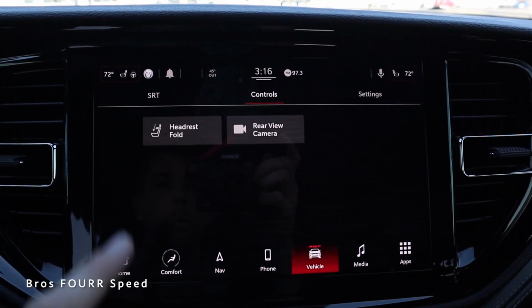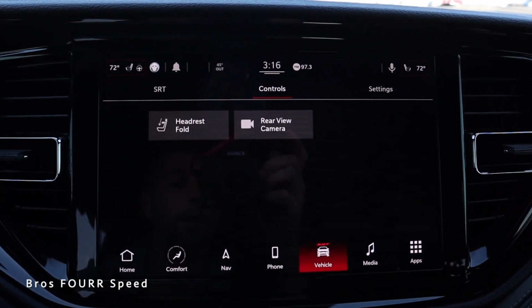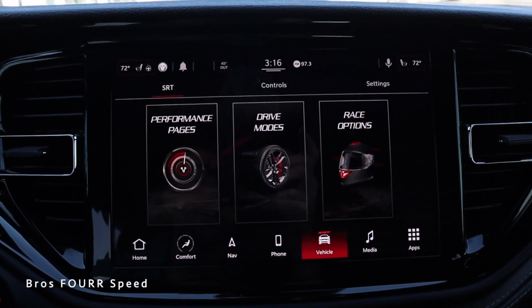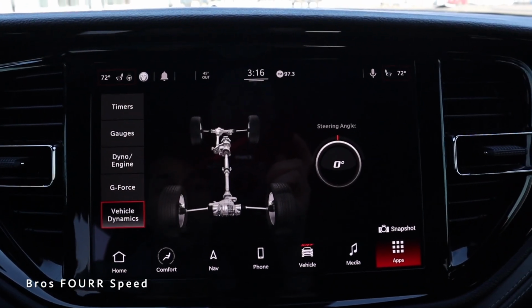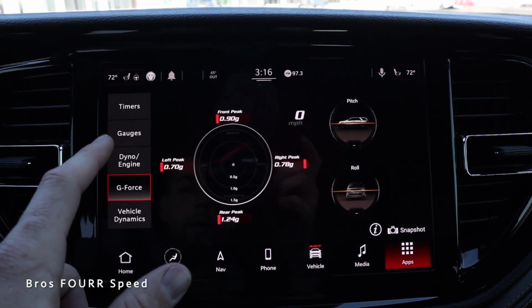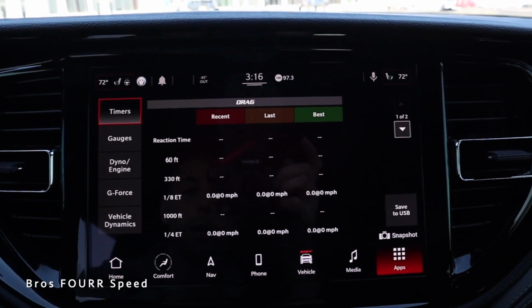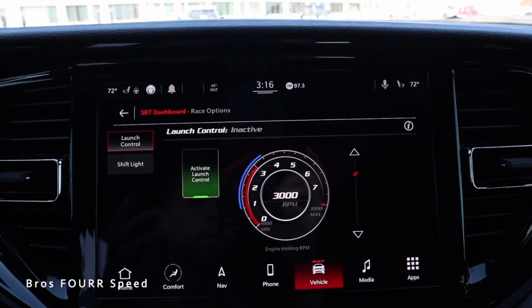If we go into controls, you can go to the headrest fold, so that's the second or third row, to give you a little bit more visibility. You can also access the rear view camera. And then under SRT, we have the performance pages where you can look at a lot more info. There's your steering angle, where the power is being sent. You can even pull up a G-force meter, look at your dyno. There's a lot of gauges to pull up, even timers as well. And then the last one is the race option. So you have launch control.